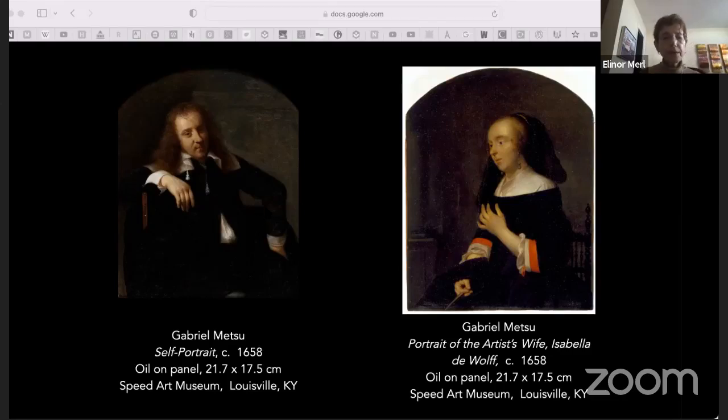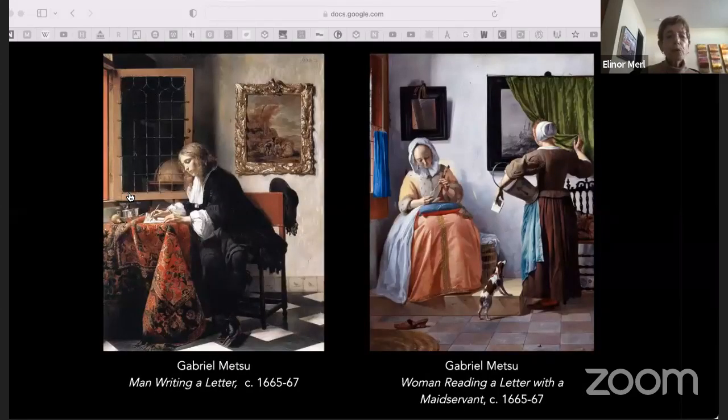Metsu returned to the letter theme triumphantly about 5 to 7 years later in his masterpiece pendants done between 1665 and 1667. They are Metsu's most famous works, and they belong to the finest Dutch genre paintings produced in the 17th century. Both pictures reveal the influence of Johannes Vermeer, whose work Metsu may have known through a visit to Vermeer's workshop in Delft, or more likely from seeing them at the house of Pieter Claesz van Ruijven, a local collector who probably owned up to 20 paintings by Vermeer.